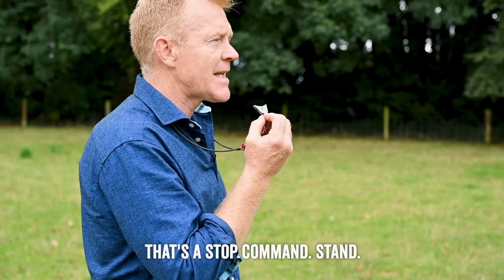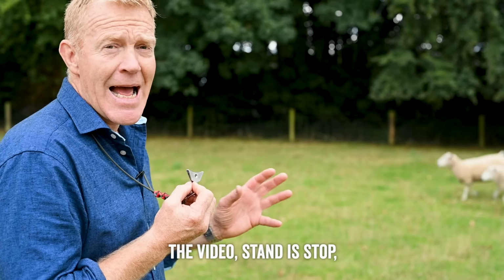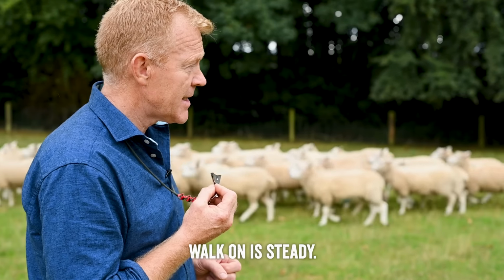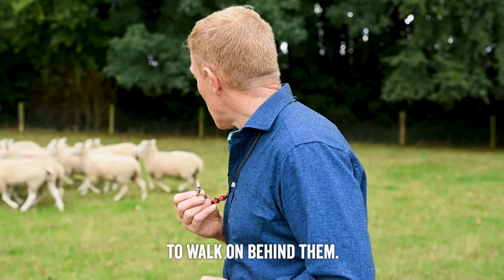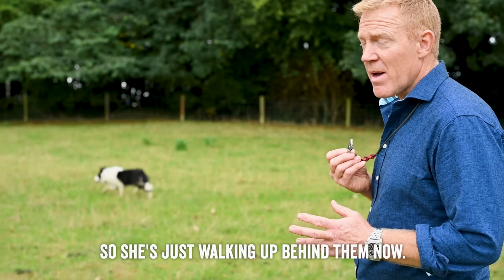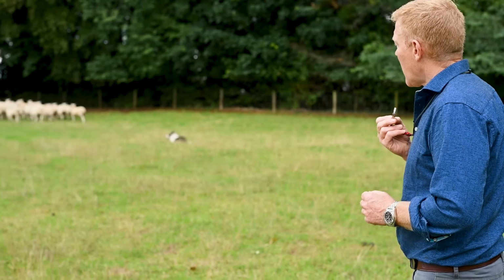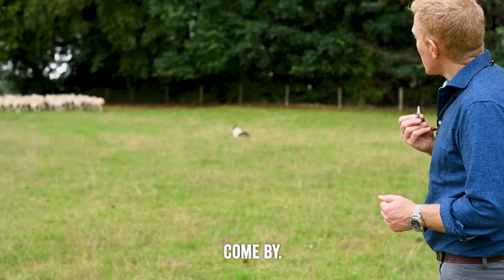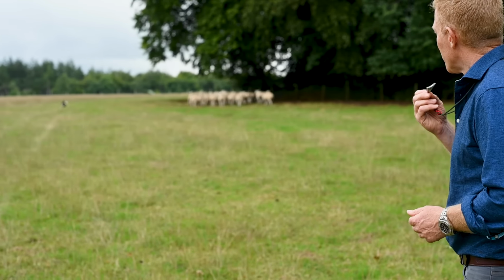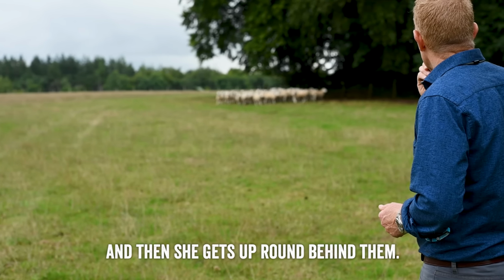That's the stop command. Stand. So if you remember from the video, stand is stop. Walk on is steady. So she'll just get her to walk on behind them. Steady. So she's just walking up behind them now. I'll get her to stop, stand, and then I'll get her to bring them back. Come by. That's the left-hand command. And then she gets up round behind them. That's the stop.